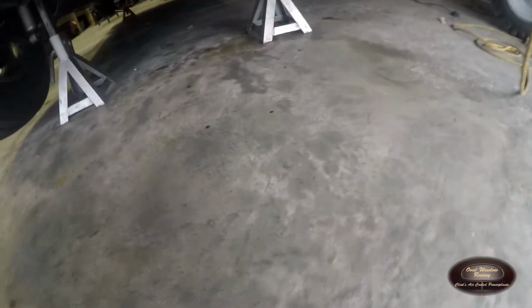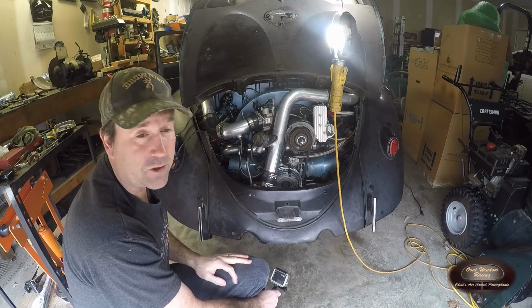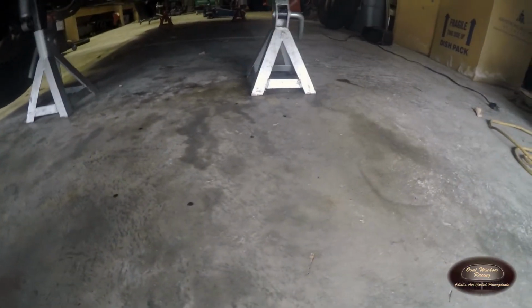And I do got a couple of little drips in there. Hey, but what Volkswagen engine doesn't leave a little bit of a trail? But I'm thinking that's just what's coming off the engine from the spill from previous.